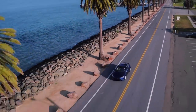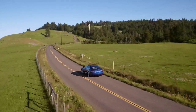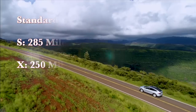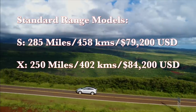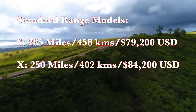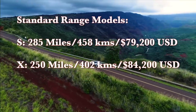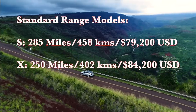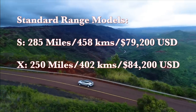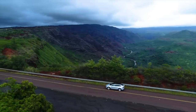And again, also in this announcement, Tesla is now coming out with a standard range Model S and a standard range Model X. They are back, so instead of just the longer ranges, there's a standard range Model S with 285 miles. 0 to 60, it's fast. It doesn't really matter if it's 4 seconds or 3 seconds or whatever it is. It starts at $79,200 US and goes up from there. And the Model X standard range, 250-mile range, starts at $84,200 and goes up quite substantially from there. Both have a top speed limited, I believe, to 155 miles per hour.